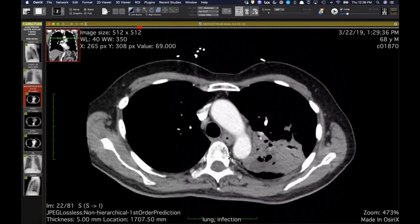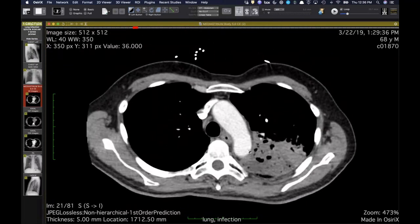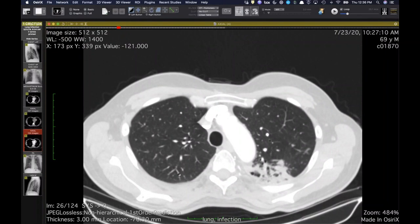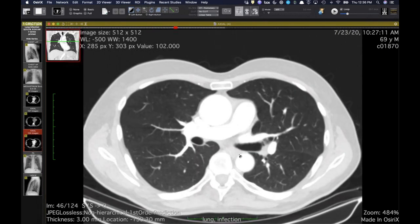Sure. And does blasto resolve, or does it leave behind nodules? It tends not to leave anything behind, unless they get a cavity and a scar. But like you said, with cocci, I think you've shown some cavities and residual. Yeah. I've not seen that with blasto. It's interesting how they behave similar yet completely different.